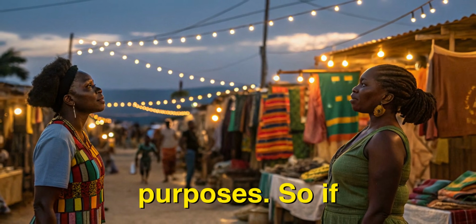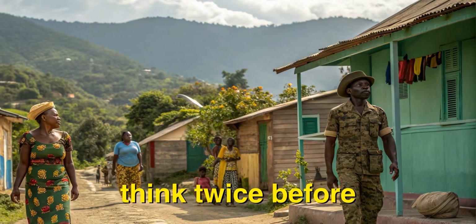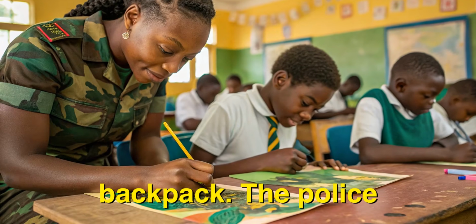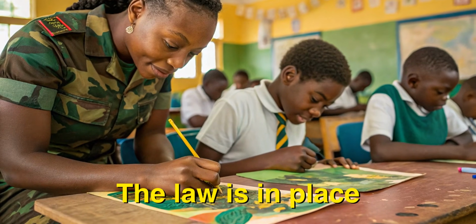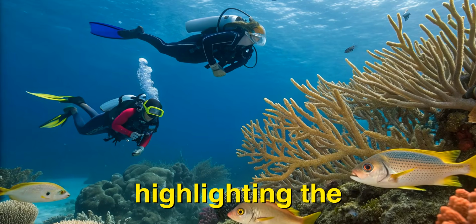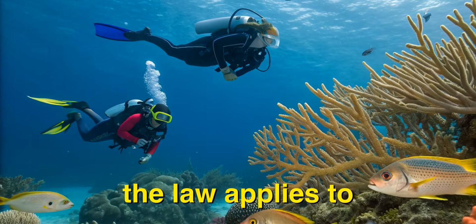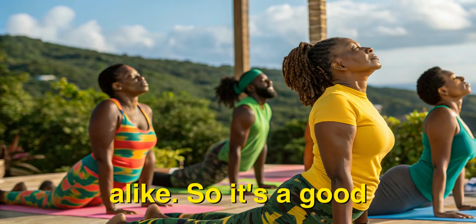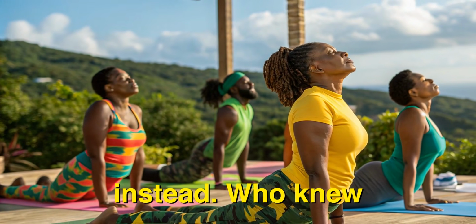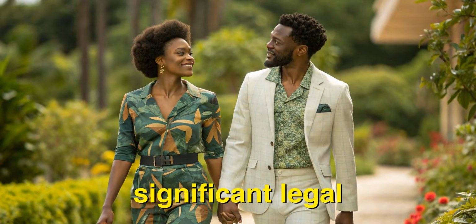patterns for tactical purposes. So, if you're visiting this beautiful island, think twice before choosing that trendy camouflage shirt or backpack. The police might take notice. The law is in place to prevent any confusion or impersonation of military members, highlighting the serious nature of the issue. Interestingly, the law applies to everyone, including locals and tourists alike, so it's a good idea to pack your regular clothes instead. Who knew that something as simple as clothing could have such a significant legal implication?